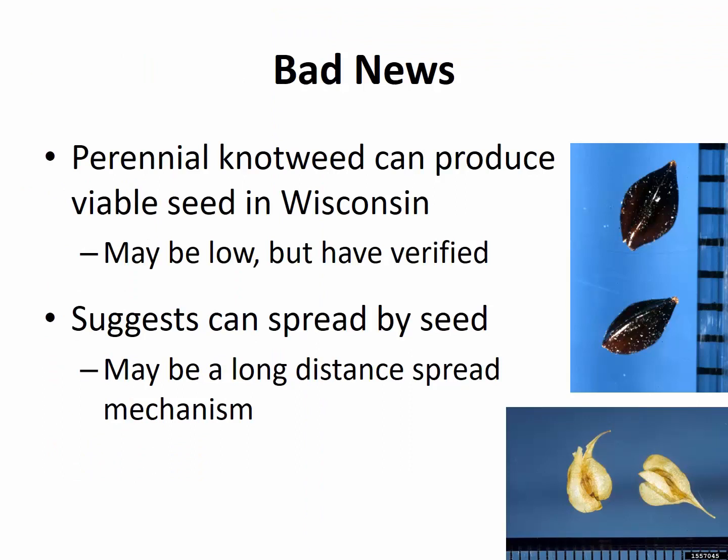The bad news, however, is that we have recently found that many of these perennial knotweed species can produce viable seed in Wisconsin, which previously was thought not to be the case. In some years, we think that the percentage viable is very low, but we have verified multiple populations producing viable seeds, one in the Dane County area, one up north in the Polk County area. And this suggests that these seeds can be a source for long distance dispersal and may be a problem because they may be actually spread by birds as well. So that does offer us some significant concern.